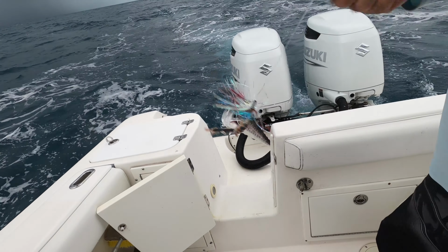All right, we're off. The storm is coming. We're going to race in, try to beat it so we don't get soaked. Maybe we will, maybe we won't.